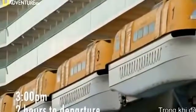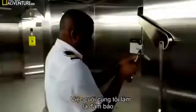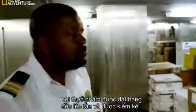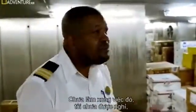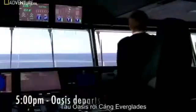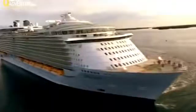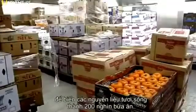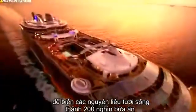While Chef sorts his salad, Keith counts his groceries. The very last thing I do is to make sure that all of the products that we have actually ordered are on board and accounted for. Once that is done, my day is not done, but that portion of my day is done. And the challenge begins. This culinary army has just 7 days to turn these raw ingredients into 200,000 meals.